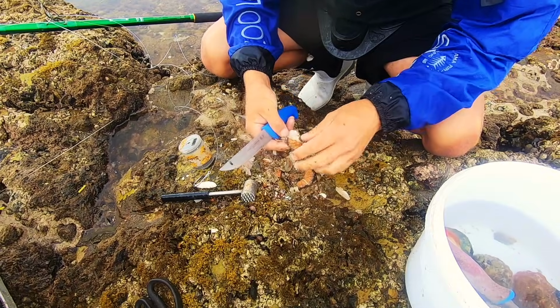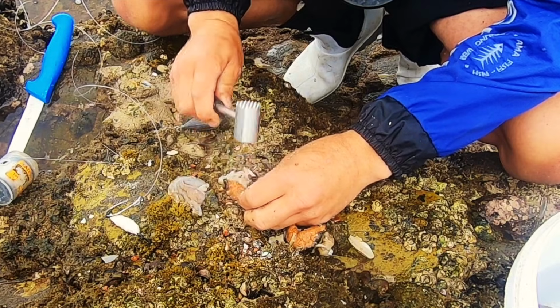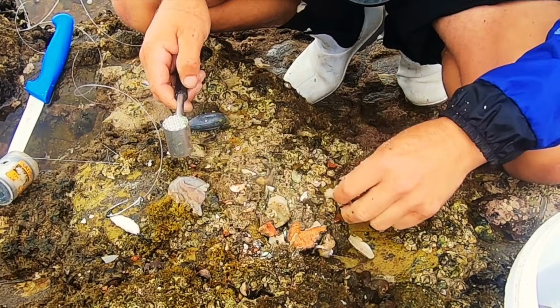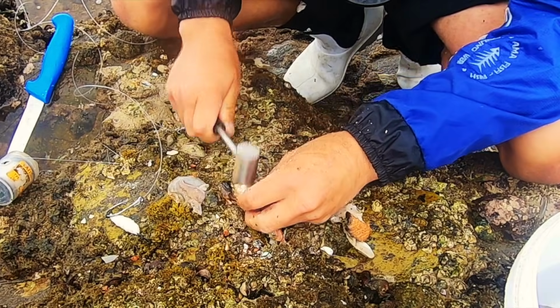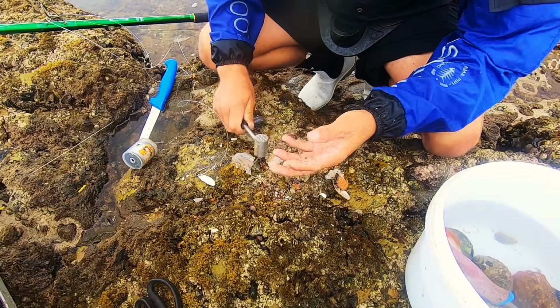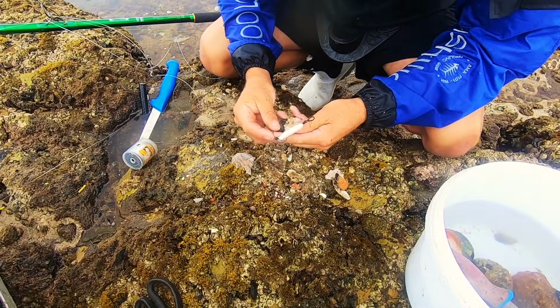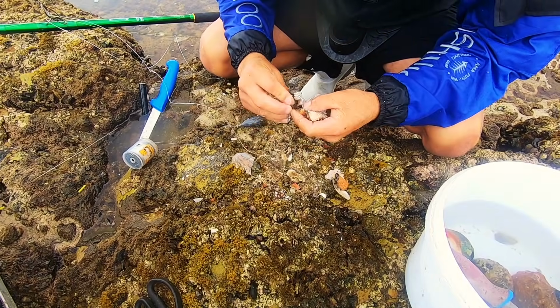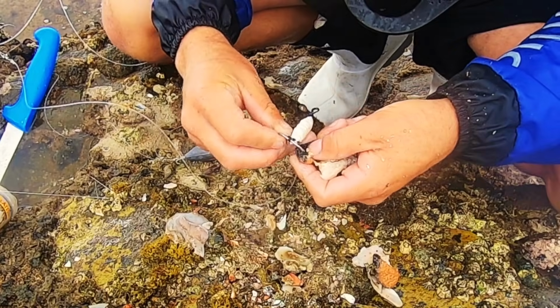Just going to open it, split it in half, slightly beat it with the hammer, not too much. Guys, the bait presentation is not really important. The most important part of the bait is for your hook to be proud. So you're just going to hook it through once.